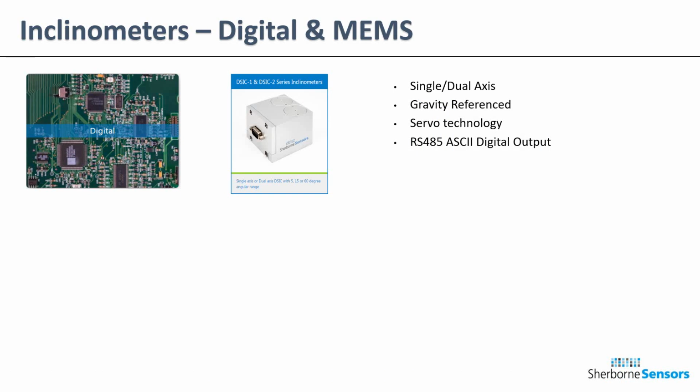We talk about digital and MEMS here. So from a digital standpoint, we definitely have a digital output here on a single or dual axis inclinometer. It is gravity referenced, servo technology, and it does have the RS-485 ASCII digital output, something that's used in aerospace, aircraft, both civilian and other.